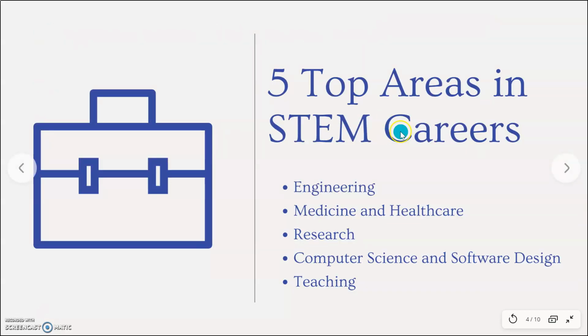So we have 5 top areas in STEM careers. And this is me just trying to clump things and make it a little simpler. So this is not definitive. Don't take my exact word for this, but this is a general overview of the main areas in STEM in terms of career and studies.